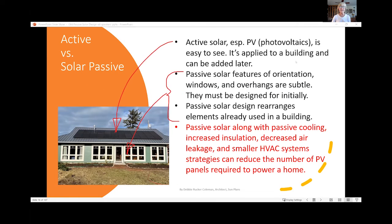Again, looking at the active versus the passive. Active, here's an example, easy to see, applied to a building later. In this case, it's on the roof. A lot of times it might be a ground-mounted system. The passive features that must be designed in are going to have to do with the orientation, the windows, and the overhangs. So passive solar, along with passive cooling, increased insulation, decreased air leakage, and smaller HVAC systems, can reduce the number of PV panels that are required to power a home, sometimes by as much as a half.